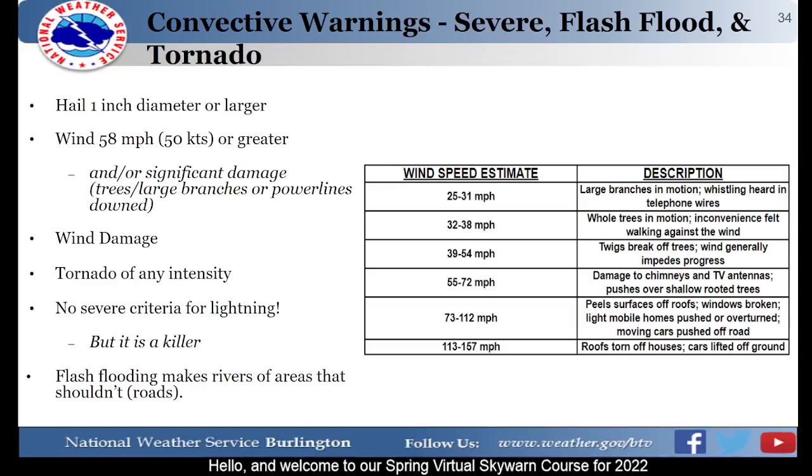Usually it's about when you start getting 39 to 54 miles per hour that you start getting limbs and things off of trees. It's about 55 to 72 miles per hour that you start getting some more structure damage to chimneys, TV antennas, and even shallow-rooted trees can get uprooted. And then, of course, as you start getting to 73 to 112 mile an hour gusts, as you start entering that hurricane force wind area, you're starting to see roofs that can get peeled off. Windows might be able to get broken. Small mobile homes can get pushed.